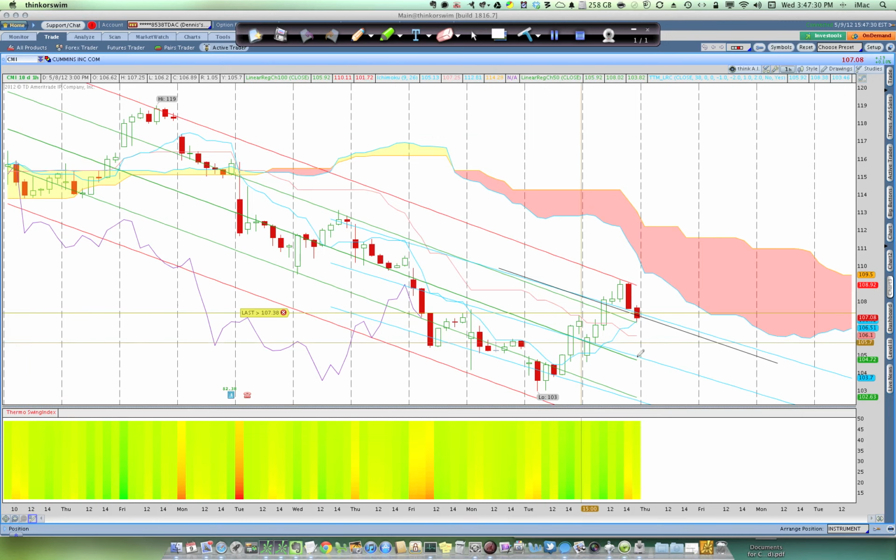So that's just a demonstration to show you that the LinReg 100 is nothing more than a linear regression line through the candles, and it takes the point that's furthest away from the line and sets 100% limits on either side, or 50% limits on either side, of that linear regression. You can find those explanations from Thinkorswim. Forget these blue ones here.